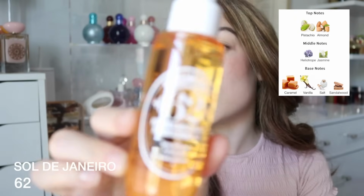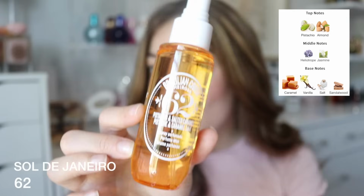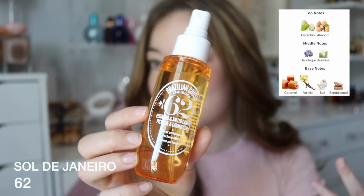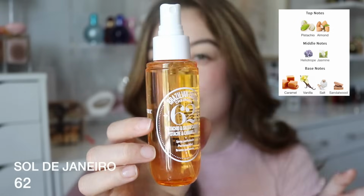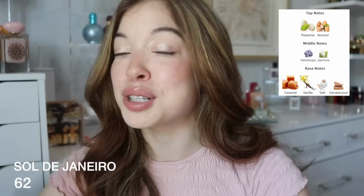The reason that this one looks pretty much brand new is because it is. I am always losing my Sol de Janeiro bottles, so I'm always having to repurchase before I can even finish. It's so funny. And with this one, I'm actually now missing the cap. Don't know what's going on with that.